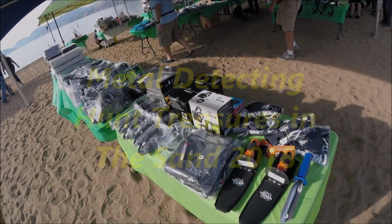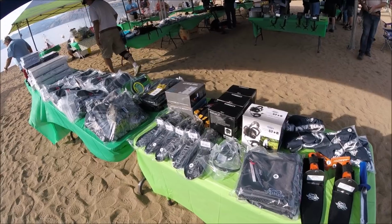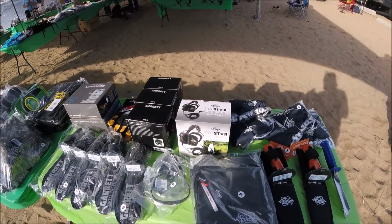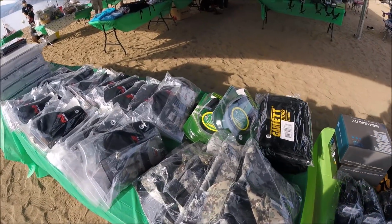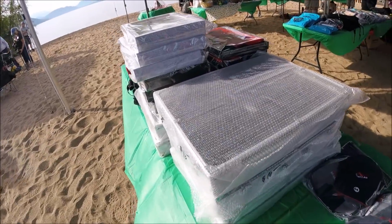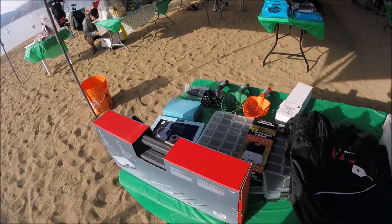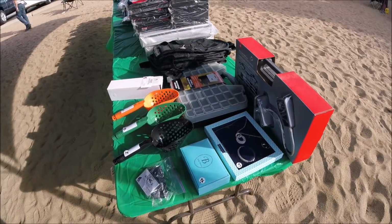I'm at Treasures in Sand, Penticton Hunt. This is the official first day. Here's all the prizes. A lot of gear bags. MyLab hats. Looks like showcases, ring showcases. Wow, there's a lot of cool looking prizes here, I'll tell you.